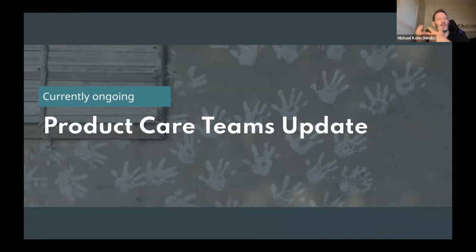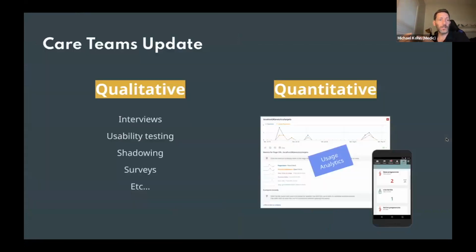I wanted to share some updates on something that we've been working on related to the OKR goal that Craig had just mentioned around user analytics. So next slide, please. So really our goal with this work is to deeply understand how health workers are interacting with the CHT. And as you've heard Nicole and Leah discuss in the past, we're constantly doing this qualitative research, like interviewing CHWs and doing usability testing, shadowing, surveys. All of these techniques really revolve around being in person with the health workers and hearing stories about how they use and perceive the CHT.